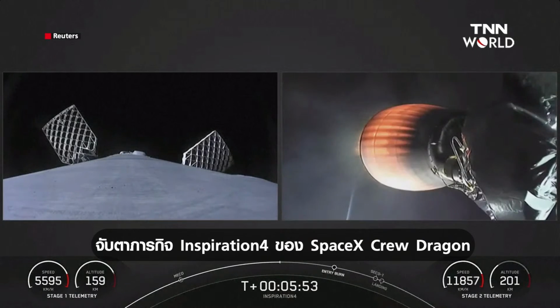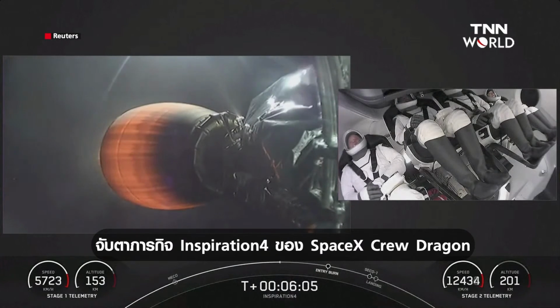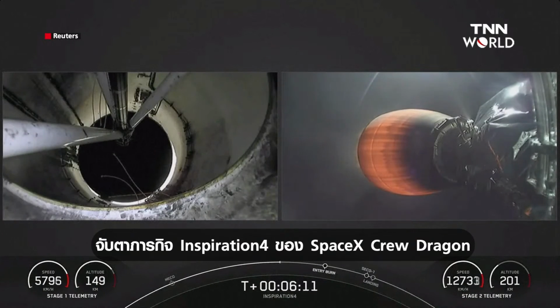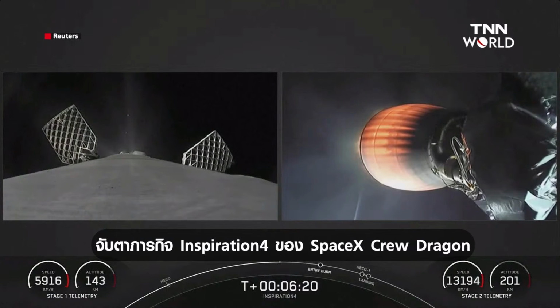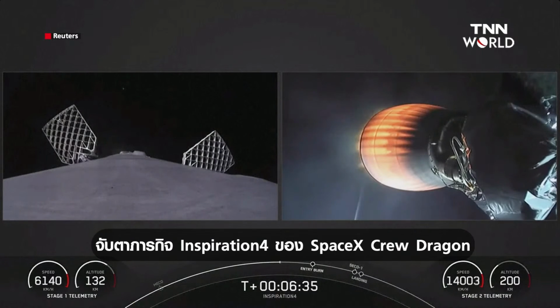Dragon SpaceX, trajectory nominal. Dragon copies. So far, I'm just going to say, so far, everything looking great for the Inspiration4 crew. Hearing that everything is proceeding nominally there with the second stage, which is what you see on the right-hand side. HT propulsion nominal. I was just going to say that MVAC engine we just heard now is looking nominal. About a minute left to go before the first stage performs its first burn.